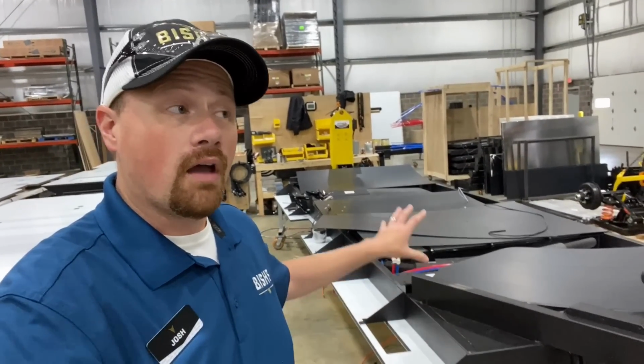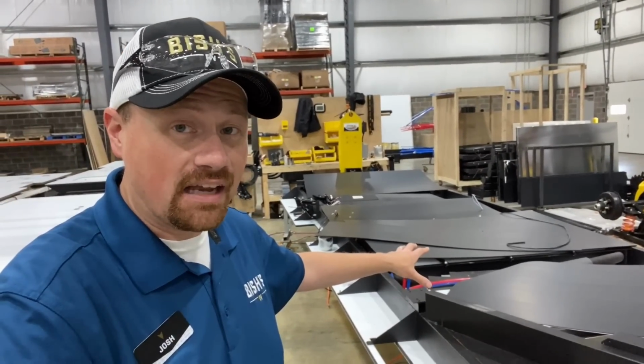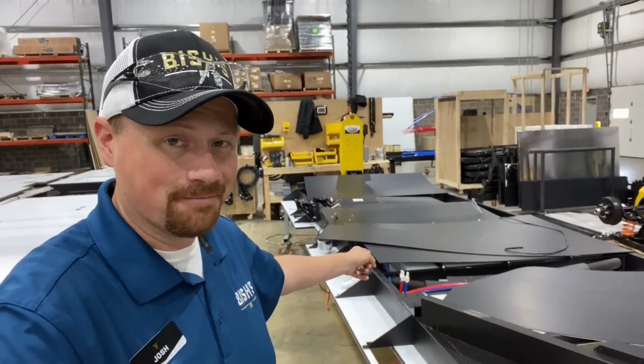So Ember actually has done the job. There's a lot of claims out there that might be baseless. I know for a fact they've done the work and they've done it the right way.